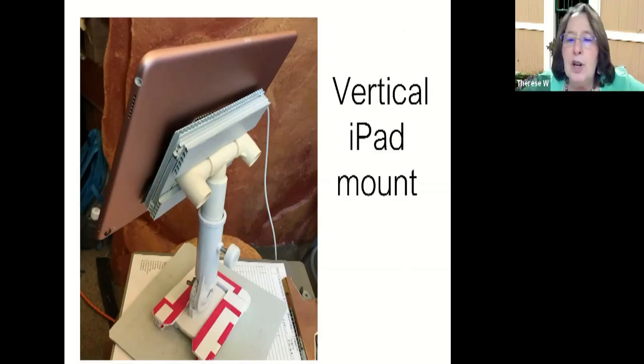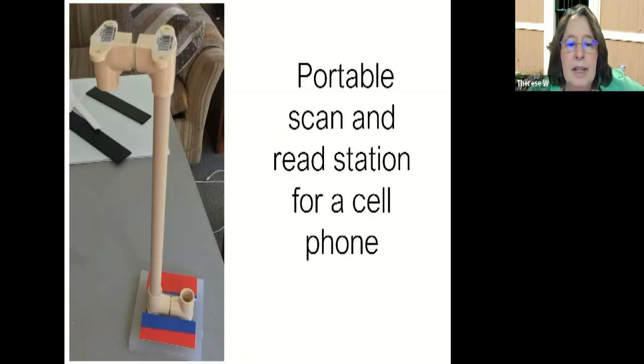And then this is a vertical iPad mount with corrugated plastic, a flagpole bracket and PVC pipe. And over the years, I've changed this. I made it so that it would be nice to make with one material and to make it really fast. And so I've now switched over to making it out of lockline material, and we'll take a look at that in a bit. But here again, corrugated plastic.